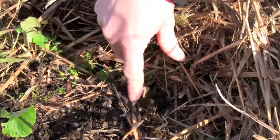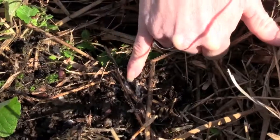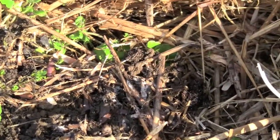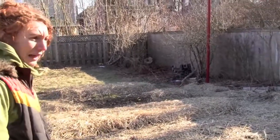Oh, another cool thing while we're digging in here. See this white lacy business? This is mycelium. So I've got more perennial gardens there.